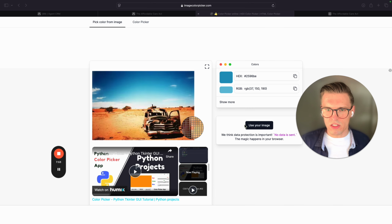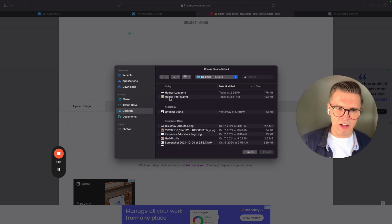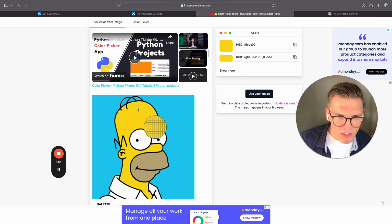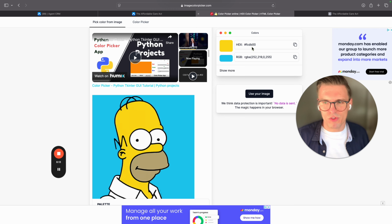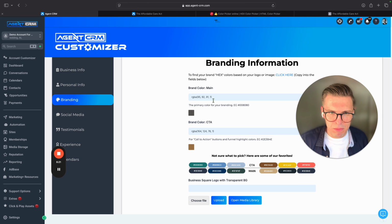What you're going to do is use your image. So let's click that. Browse or drop your image. Let's choose the profile picture because I actually want to know, what is that blue? That's a nice blue as well. We'll take the yellow. You kind of find your way, click. You can copy with the little two buttons here, FCDB00. Every single color that exists has a hex code corresponding. We're going to copy that and go back into the other tab.